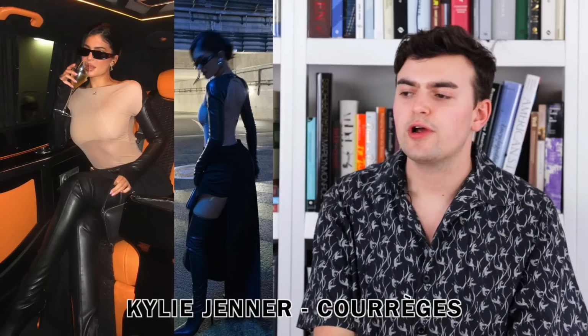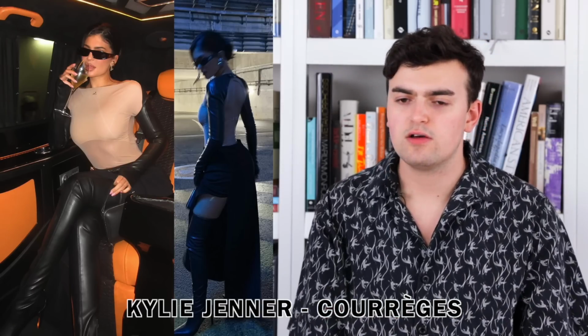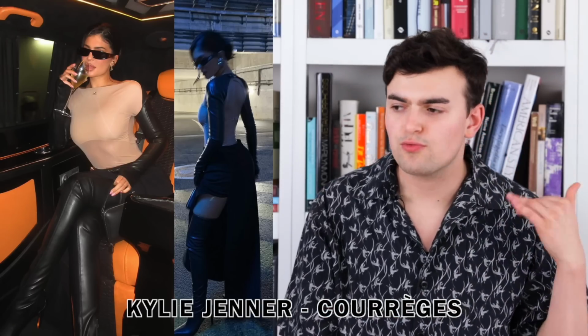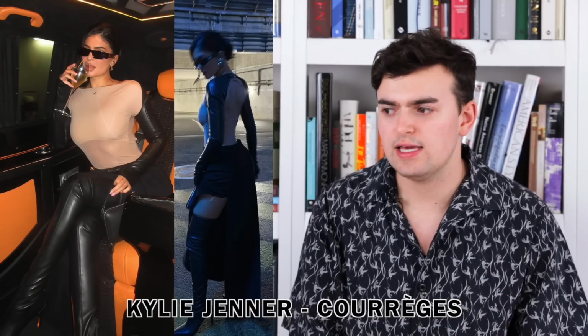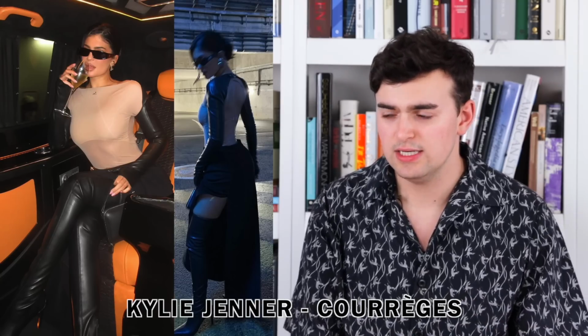Next, we have Kylie Jenner wearing Courrèges. Now, this is a look from the fall 2023 Courrèges collection, and it's essentially, I believe, adapted for Kylie. It's a short skirt in black with a beige top panel and a shrug of leather sleeves.